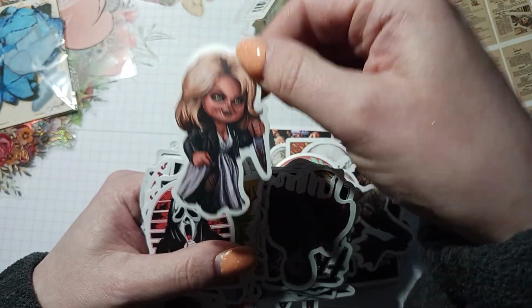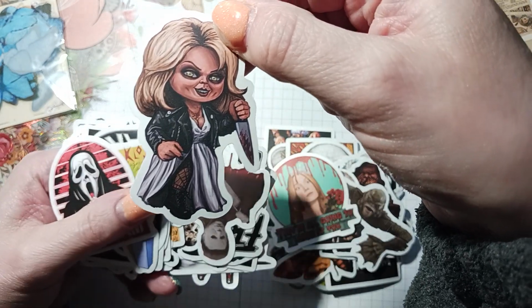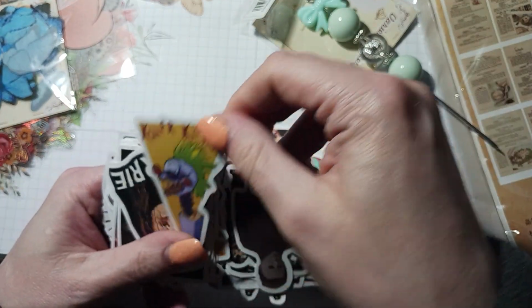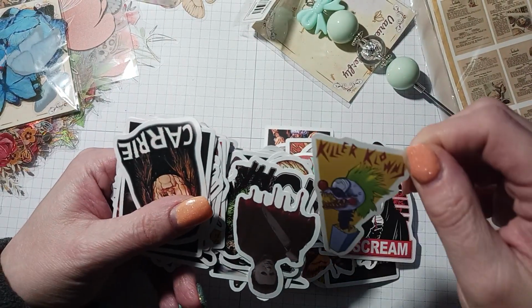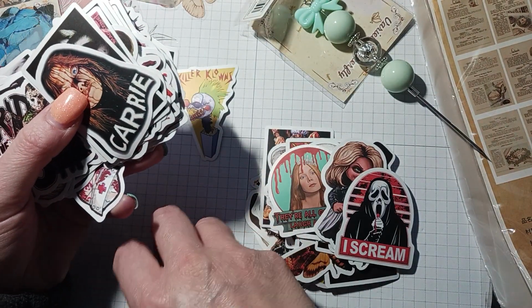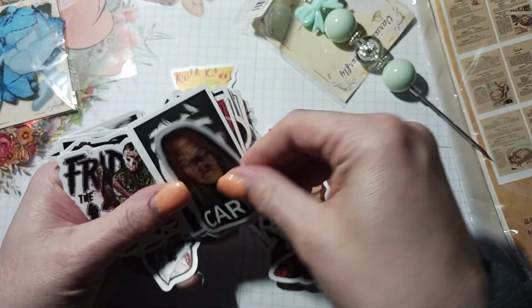Then we got, I hate Bride of Chucky. That was stupid. But that's Meg Tilly, the doll version. And another Scream. Killer Clowns. Hun, Killer Clowns, you might want this. I don't know, it's one of them when they're in the popcorn box. I'm trying to find the one I'm talking about, guys. I'll find them.